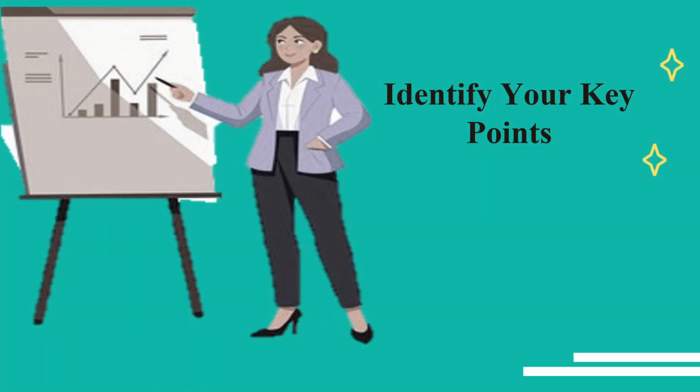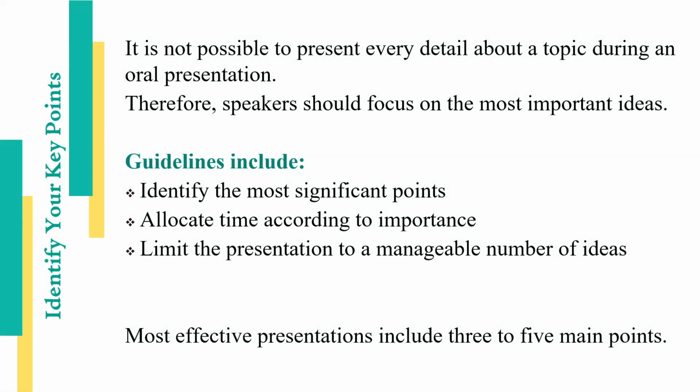So we need to identify the key point. In most cases, it's impossible to explain every detail of a technical topic during a presentation. Therefore, the presenter must focus on the most important idea they want the audience to remember.